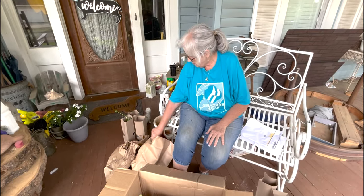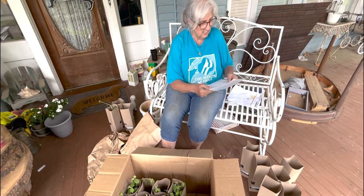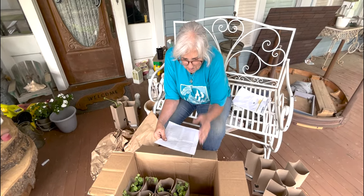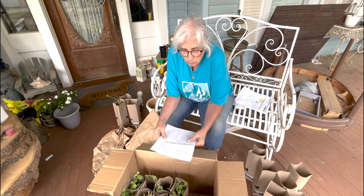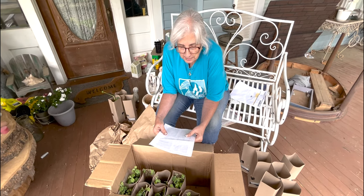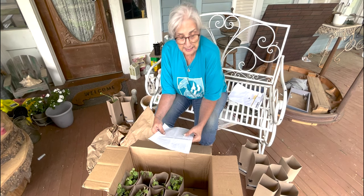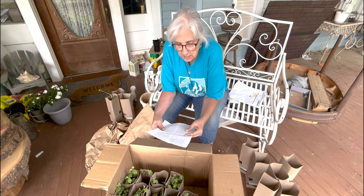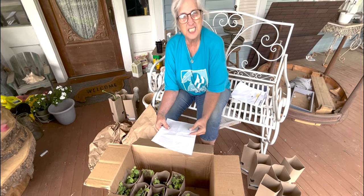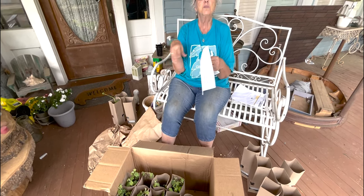Okay. So, well, we'll have to get them in the ground and see how they do. Let me see what it says about the daylilies too. Does it give you any planting information? Yes. General planting and plant storage. If you can't plant immediately after receiving, place them in a cool, shady location. Your refrigerator vegetable drawer is best. Before planting, we suggest you soak the roots in water for 4 to 6 hours. So I figured. Put them in water tonight and then plant them tomorrow.